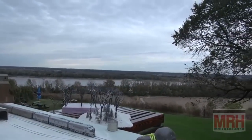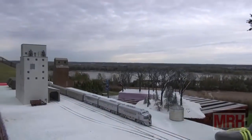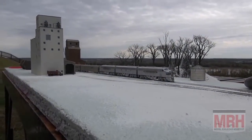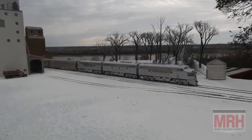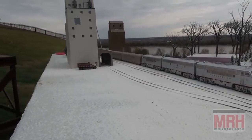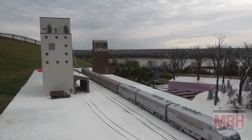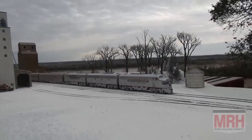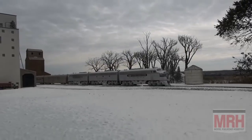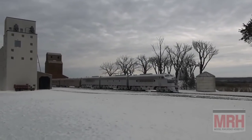Today I'm using prototype standards to create a Christmas card of the California Zephyr running through the Midwest on its way to the West Coast. And here you see a shot that I've got set up using a diorama with Code 70 Micro-Engineering track on it. It's about 8 feet long. I've got a couple of Walthers grain elevators set up in the background and lots of trees to fill out the scene, so that as the camera goes down into position, you can see the type of photograph that I was trying to capture in this shot.